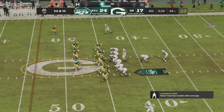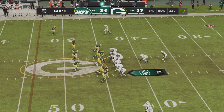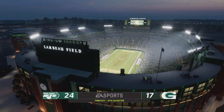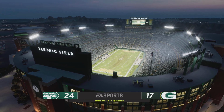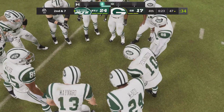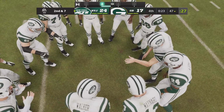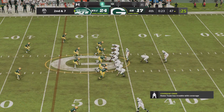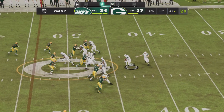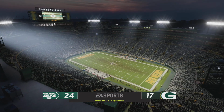Good starting field position for them here as they come up 1st and 10 at their own 44. Now a handoff here to his running back. And he's going to take this ahead for right around 3 yards, but no more than that. Second down. Gonna give this time to the tailback. And he's down right around midfield after a gain of 2, maybe 3.